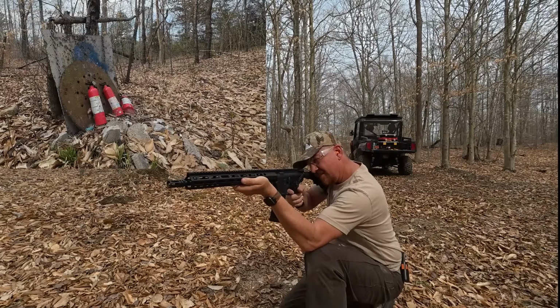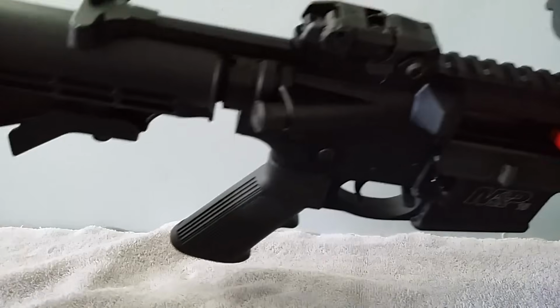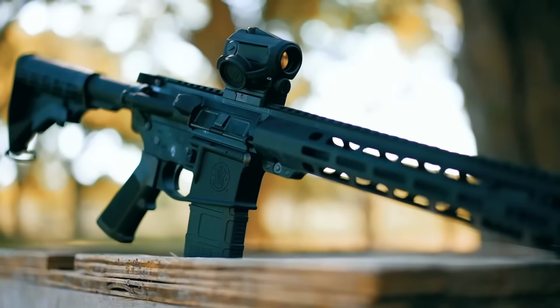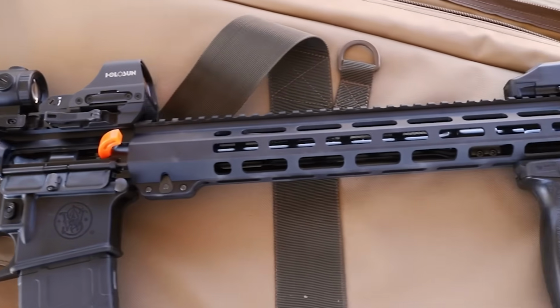Whether you're running drills at the range or taking it out for casual target shooting, it consistently cycles and stays accurate. Most users report sub-2 MOA accuracy with quality ammo and optics, which is more than enough for defensive use or general range fun. The sights, or lack of them, might throw off new shooters.